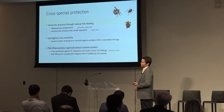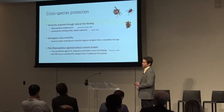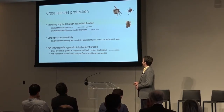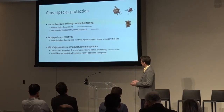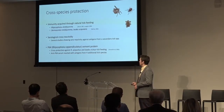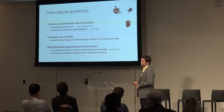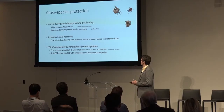There's also been some work showing cross-reactivity between the serum of animals that are resistant to a specific kind of tick against antigens from other kinds of ticks. And importantly, the example of the P64 protein from Pat Nuttall's lab actually conferred resistance against 4 different species from the type the protein originated from. It also showed cross-reactivity against them.